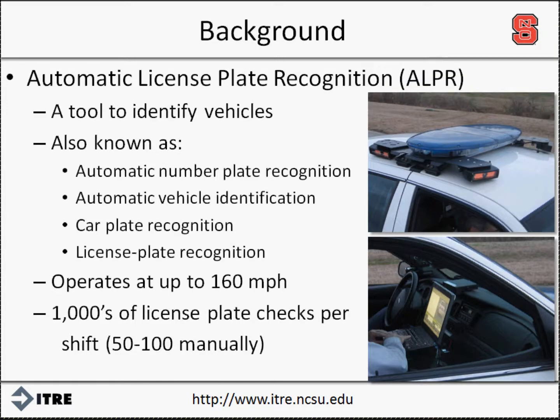Automatic license plate recognition is a tool used to identify vehicles by their license plates. It is also known as automatic number plate recognition, automatic vehicle identification, car plate recognition, license plate recognition, and other similar terms. The tool can operate at speeds up to 160 miles per hour and can result in thousands of license plate checks per shift, compared to the possible hundreds that might be possible by a police officer.